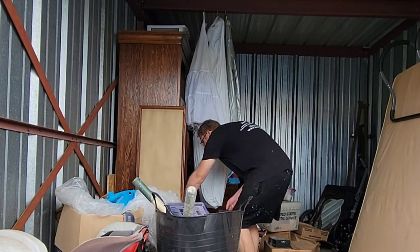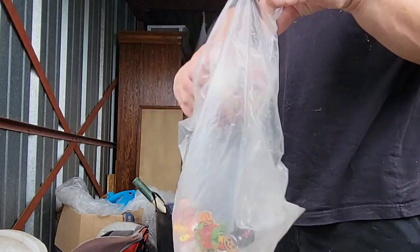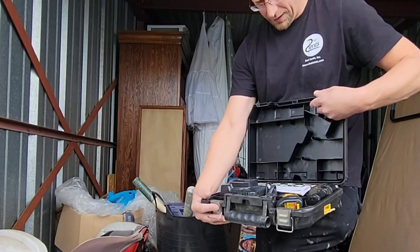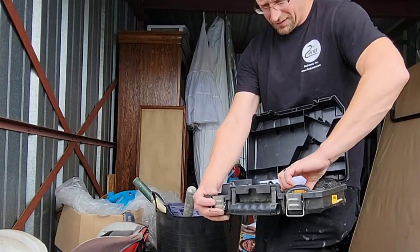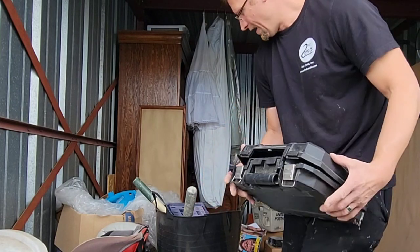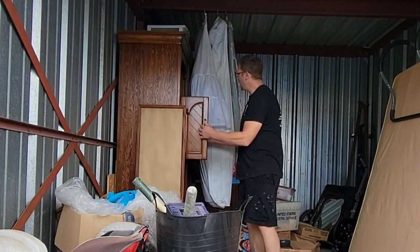Some furniture. This is all little wooden Christmas stuff. It says DeWalt. Oh man. Look at that. Got the drill. Need some power. That's cool. Tools sold, always add up the cash money. Empty.